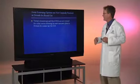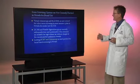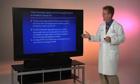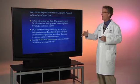Most of these 6 options are not available for us to use. Virtual colonoscopy and stool DNA are not covered for colon cancer screening by most insurance companies. And they're not really widely available for routine use in Nevada for that reason. Double contrast barium enema and flexible sigmoidoscopy are, again, currently infrequently done, not widely available for common use. But that really only leaves 2 tests that we have to look at for screening our patients of these 6, and that would be the immunochemical stool for occult blood and colonoscopy. And these are the most practical for broad-based use for screening in our patients. So you might have patients who fit certain categories who might be appropriate for one of the other options.